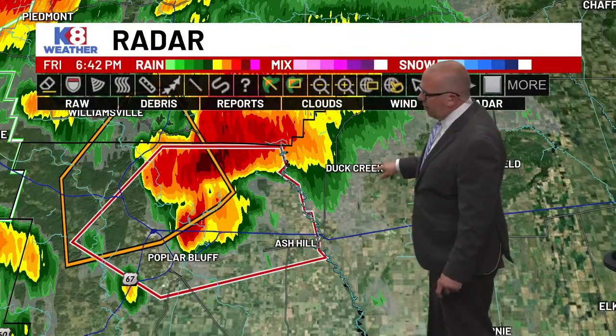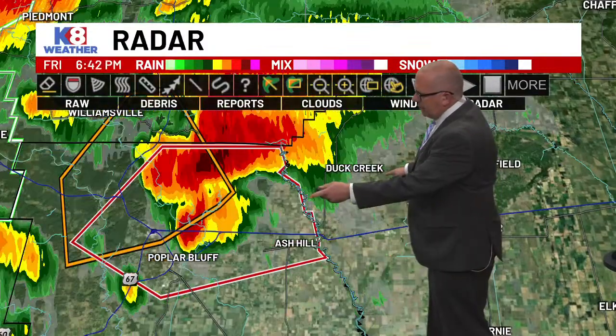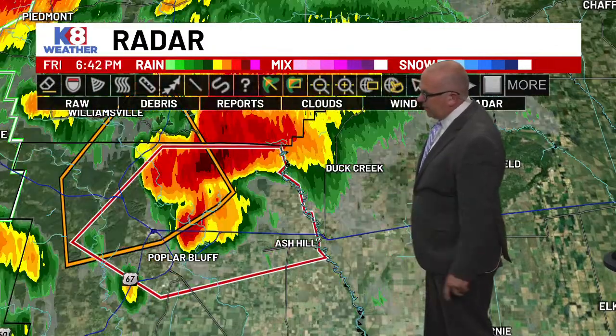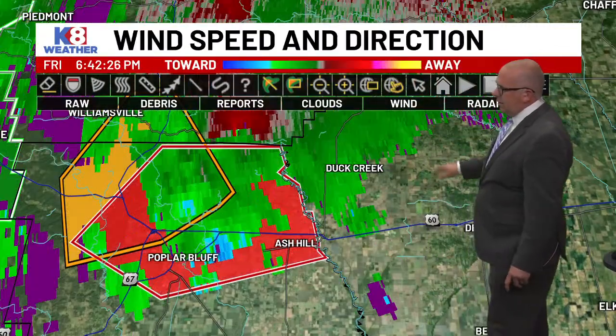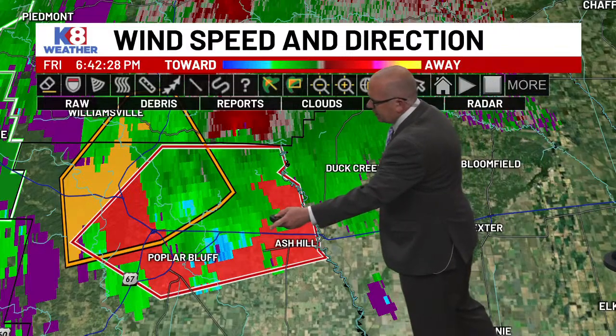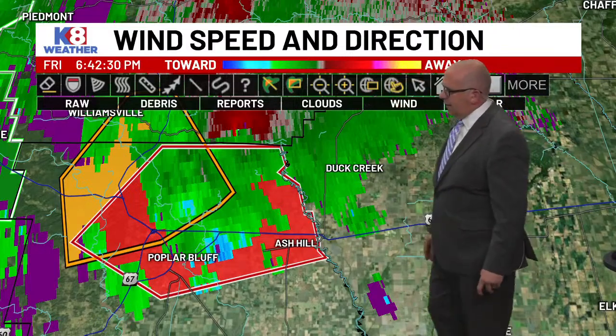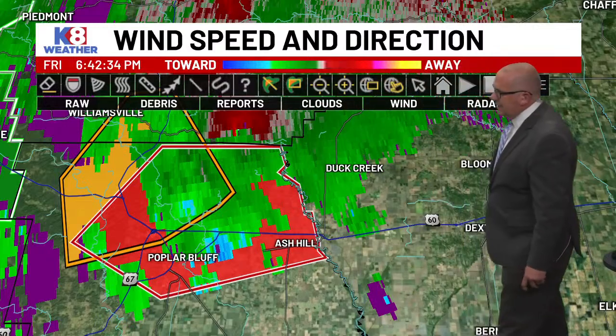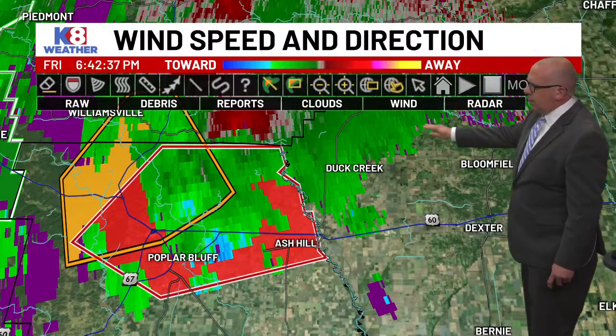If you're in Duck Creek, north of Ash Hill, stay in your tornado safe spot now. I think Poplar Bluff's in the clear now. Yeah. At least everybody except maybe the eastern side there. If there's anything, it's sitting right here, crossing over Highway 60 and then moving on.